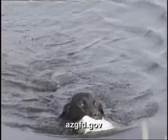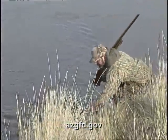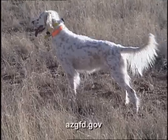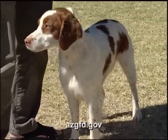Sporting dogs are used to hunt feathered animals. They were developed throughout the years in Europe and England. In sporting, you really have four different styles of dogs. You have your setters, you have your pointers, you have your retrievers, and you have your spaniels.